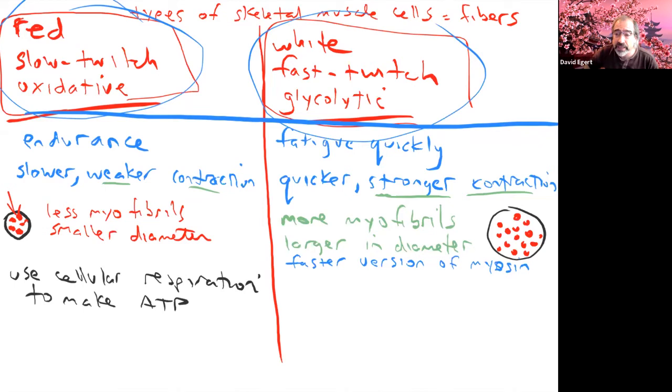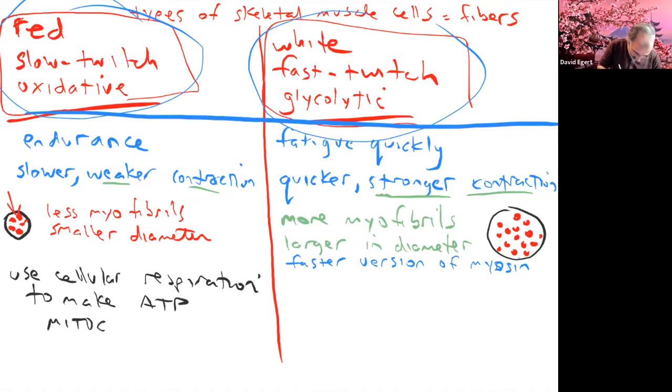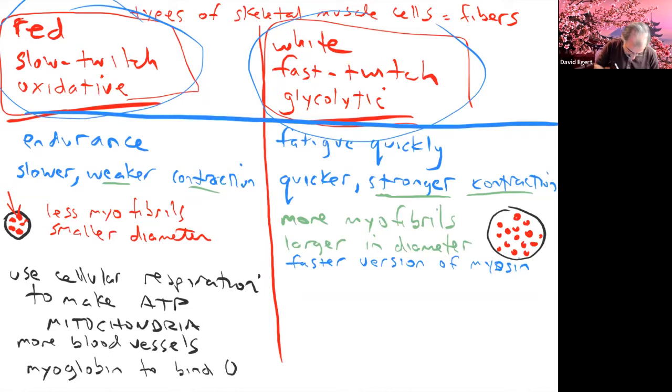And if you're using cellular respiration to make ATP, what do you need lots of? What's the core place you make ATP using cellular respiration? Mitochondria? You're gonna definitely need mitochondria. And we're gonna need oxygen, so we're gonna have more blood vessels coming in. And there's actually this stuff called myoglobin, which is a lot like hemoglobin, that helps hold oxygen in the tissue. The myoglobin, which is reddish, is what gives the red fibers their reddish color, and it helps bind O2 in the tissue. So, what makes dark meat dark? It's the myoglobin. It's this protein in there that helps hold oxygen for this oxidative muscle tissue.